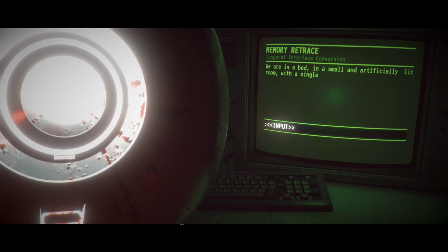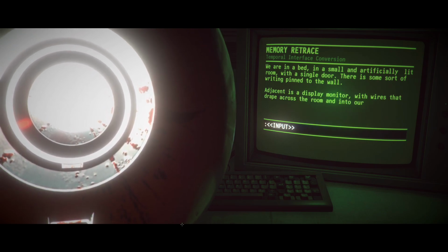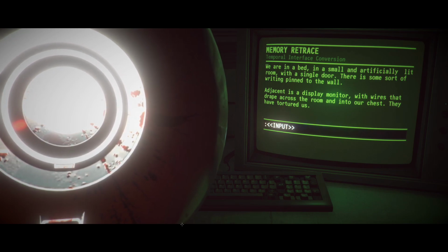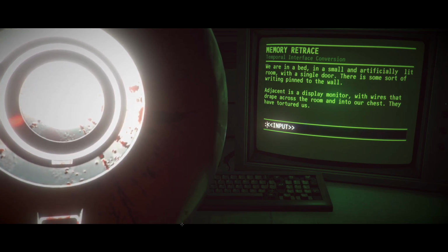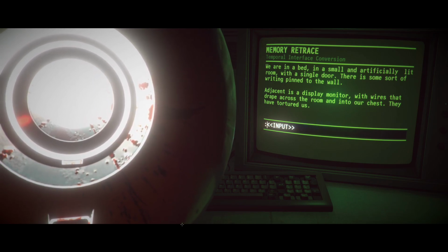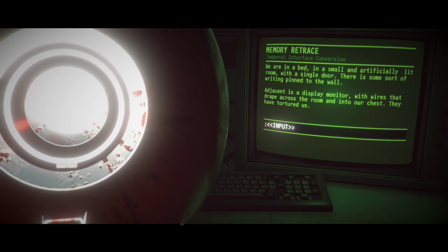We're in a bed, in a small and artificially lit room with a single door. There is some sort of writing pinned on the wall. We didn't put this entity in quarantine. It expired at the crash. Whose memories are these? I don't know. When did this happen? I don't know. I'll ask, shall I? Okay.